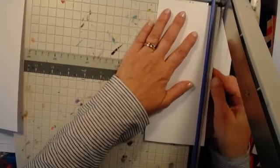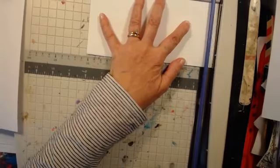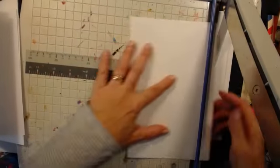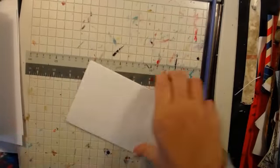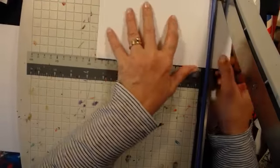Okay, let me just kind of mess that up. Not that it matters, it's a junk journal. 4 by 8. These are going to be on the inside, three in each one. Okay, so there's three. Let's do these three. Four.